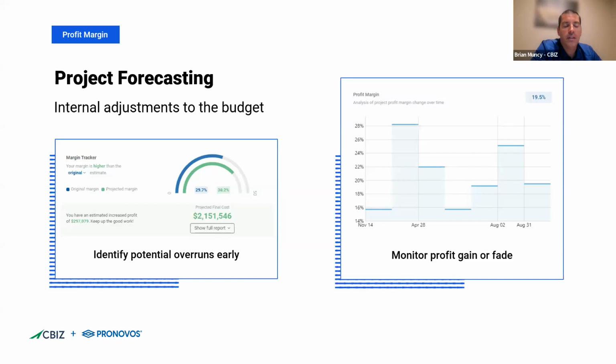And then you got to think about the longevity of a project, right? If I have a short-term project, it's going to be harder to identify those quicker, but then it's going to be a learning environment where maybe the next time we don't make that same mistake. But if it's a longer project, maybe there's some things you can get creative with to make sure that you do what you can to regain some of that margin fade. So definitely an important thing to watch is looking at that forecasting of your project.